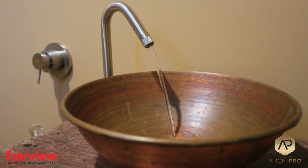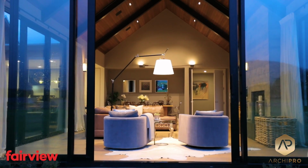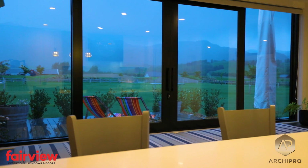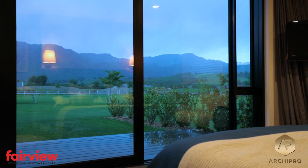And then high performance windows and doors and high performance glazing, which is something that's very important in this area. So in Queenstown we've got extremes in winter and summer, so the thermal performance of the suite was really important, and we also wanted a large suite with tall head and big panes. So Fairview windows and doors had the best thermally broken suite available at that time.